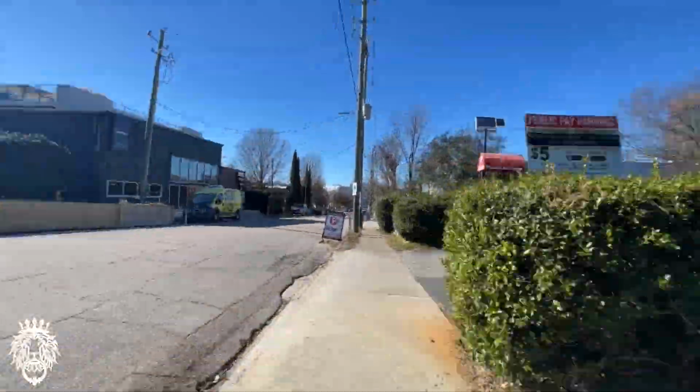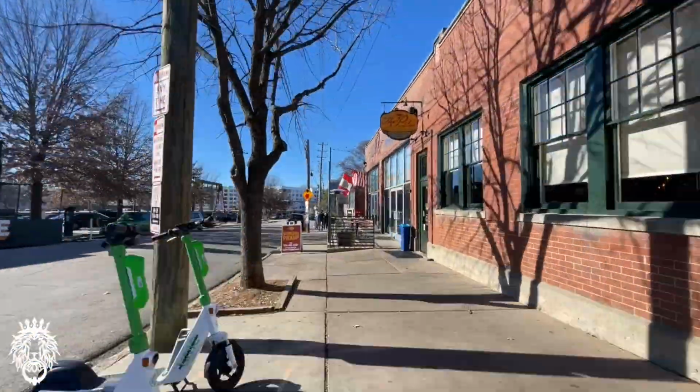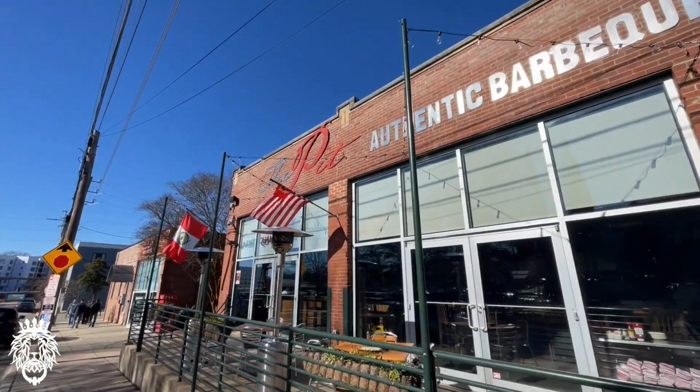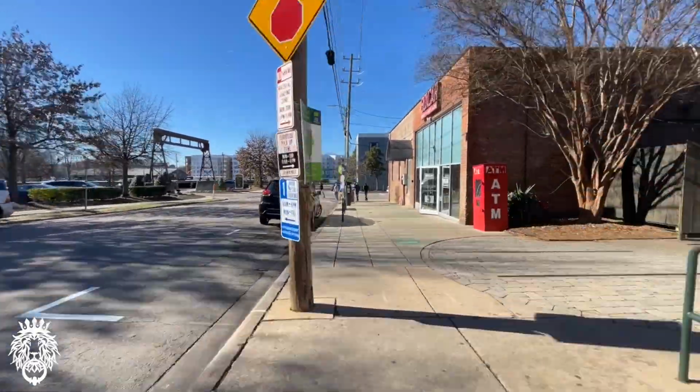Next up, we're going to turn back around, and this is the Pit Barbecue. It's a really well-known barbecue joint. Unfortunately, we don't really recommend it at this point. The food has gotten kind of... Definitely worth you giving it a try, but not our favorite barbecue. Give us a shout. We'll tell you where to go.